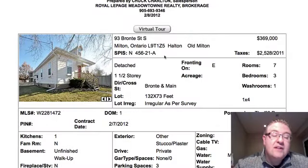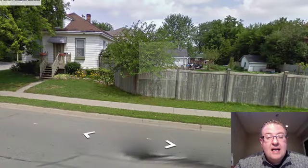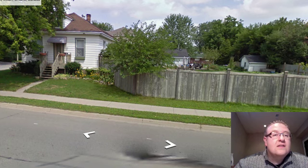Today's list to me is awesome. I think there's some incredible opportunities, and we're going to start off with a really good one. It's on Bronte Street South, and it is a busier street. When you look at the actual map location, we've got the house here, and then you've got kind of a side lot, it looks like.